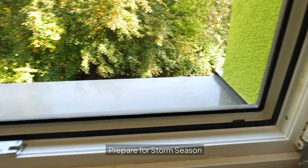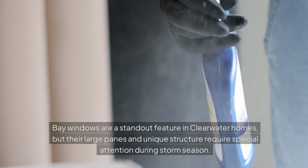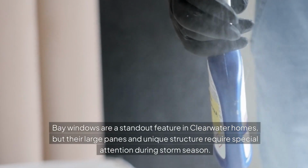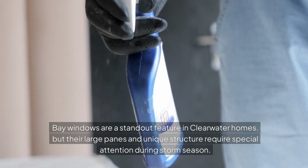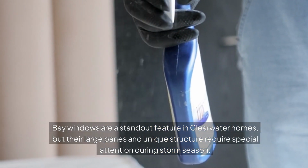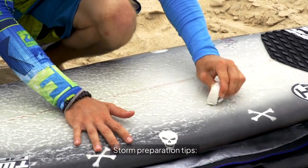Prepare for storm season. Bay windows are a standout feature in Clearwater homes, but their large panes and unique structure require special attention during storm season. Storm preparation tips.